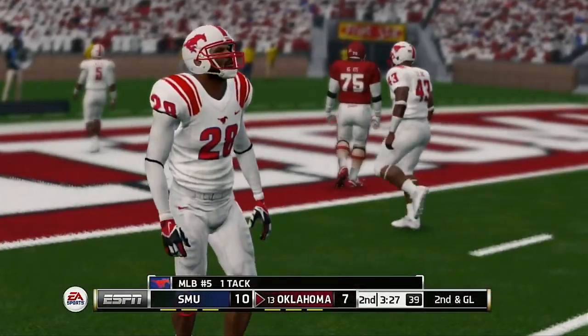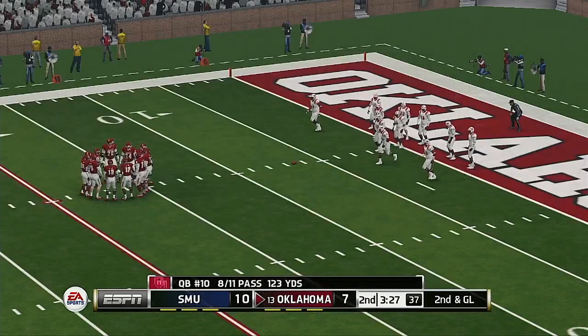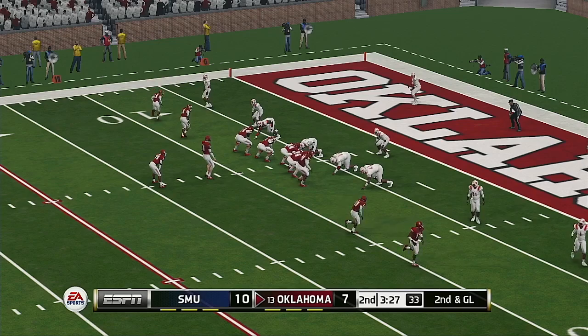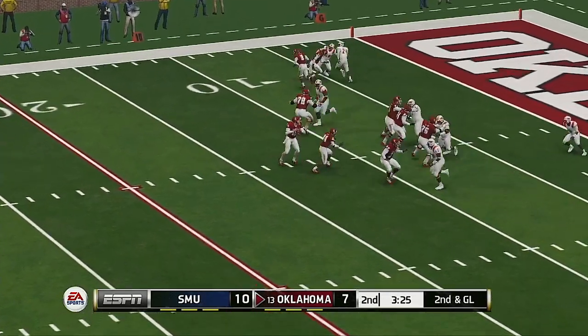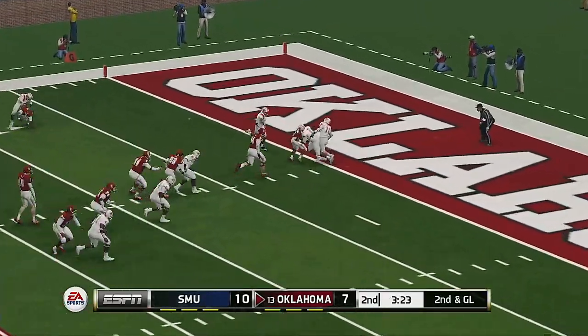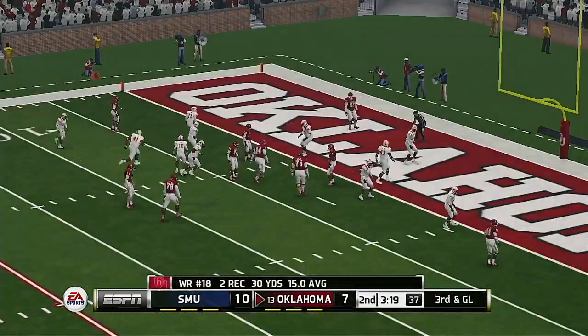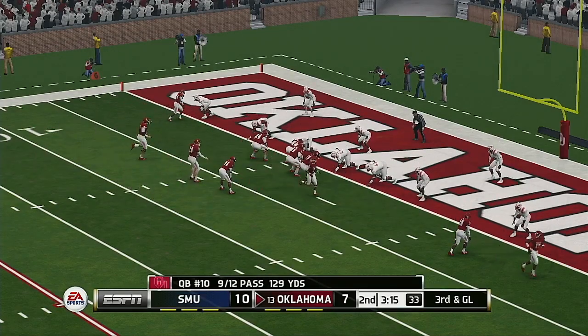To his receiver, no good. Number 3, the intended receiver. And this is the 8th play of the drive. Second and goal. Roger, Roger! High five, high five! I got you, punk! And he is drilled at the 1-yard line. Nothing flashy at all. But now, that first down marker is a lot closer.